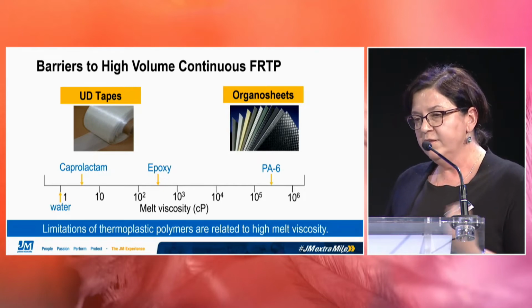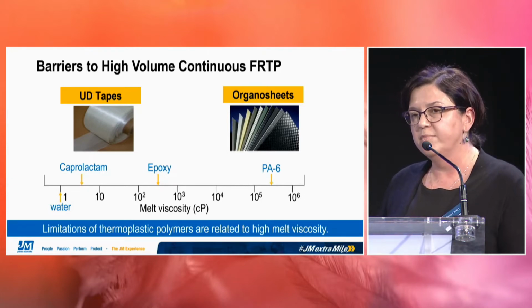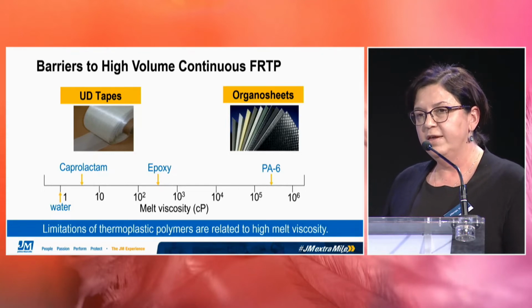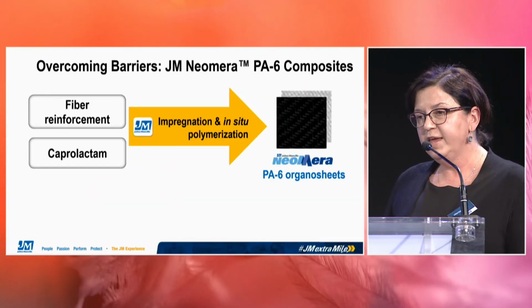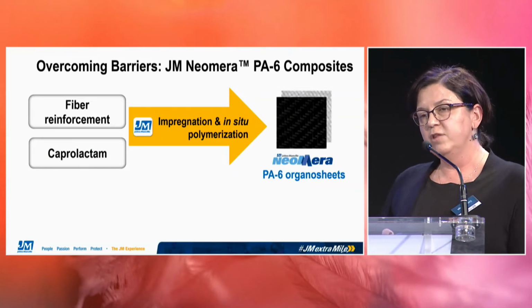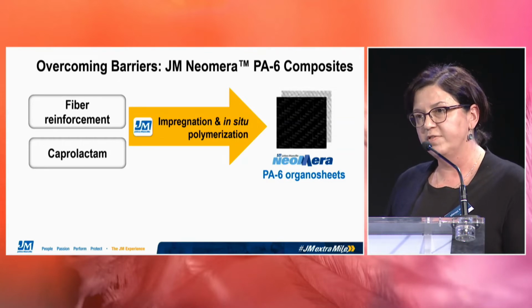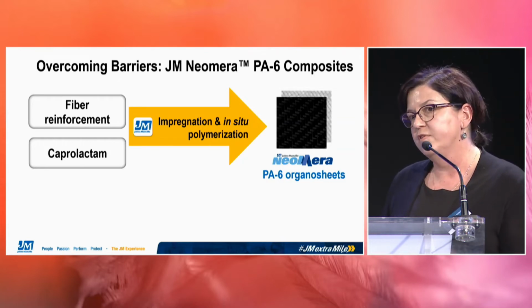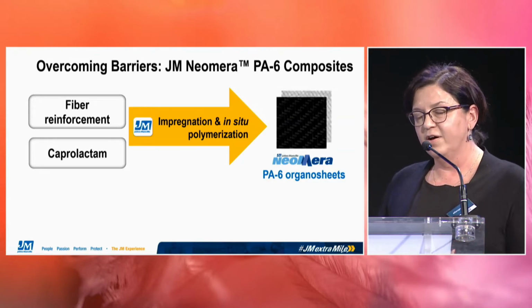On the other hand, the team in Colorado has taken advantage of a technology that was already there. It comes from RTM. I'm talking here about the anionic polymerization of caprolactam. For polyamide 6 organosheets and composites, they took a step further, and looked at how we can polymerize caprolactam in situ in the fabrics in a continuous process. So that's a novelty. That's what JM is doing differently, and I think that's what will take us to the next level.